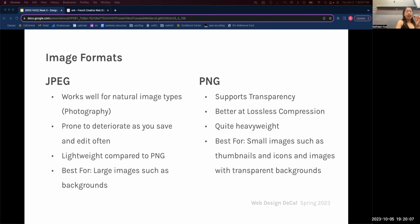So PNG 8 used to be like GIFs, however you want to pronounce it. It only supported 256 colors, but now PNGs can support 16 million, which is pretty cool. And it's still encapsulated inside a rectangle shape, so it's not necessarily a free shape. You still have a border around it as though it did have a background, but it doesn't necessarily have one.